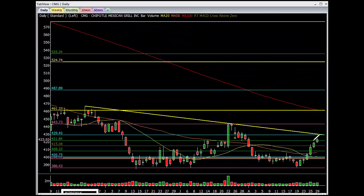So we had a nice little run, 6 days up. We'll see if we could get continuation tomorrow up into the 750 retrace. A lot of these stocks will go to the 618, then to the 750, but also we have an upper trend line up here as well. If we get above this trend line, then we're definitely going to the 440, 443 area, or this gap fill right in here around 441.12.